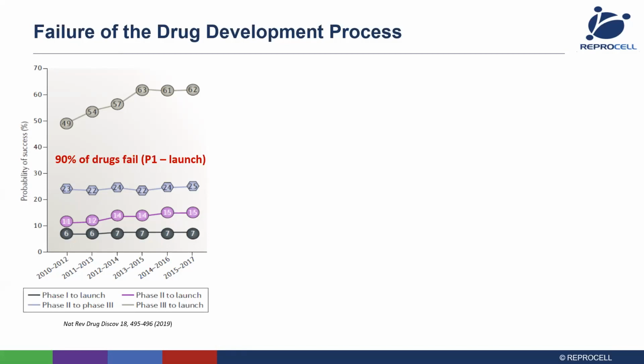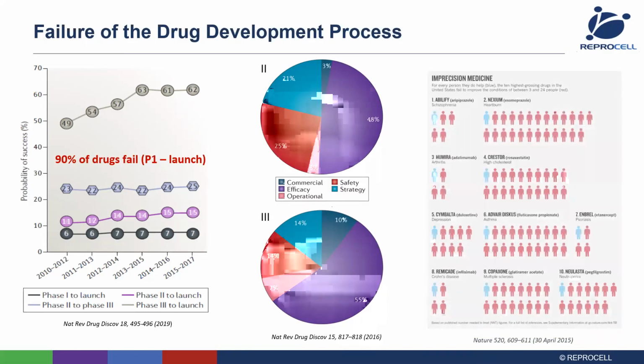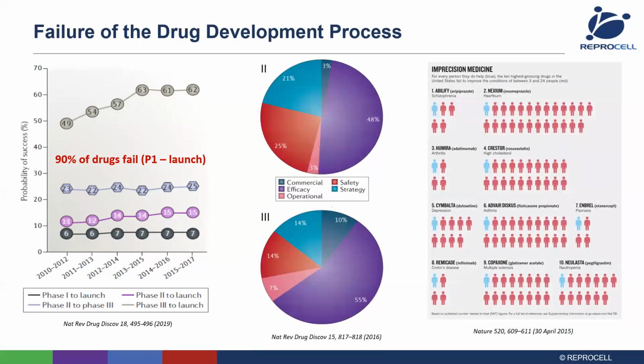So investigation of why there is such poor translation or success rate has identified that the main areas of failure are around safety and efficacy. Together these account for around 70% of all failures that we see. Additionally, once drugs actually reach the market, the data suggests that efficacy can be poor at the population level, with greater than 70% of patients receiving no benefit for particular medications on the market. So there is clearly a failure to get effective and safe compounds to the market.